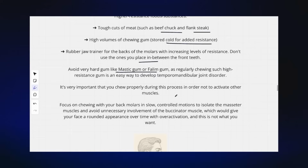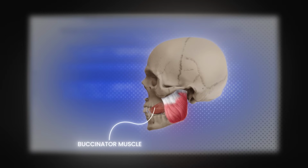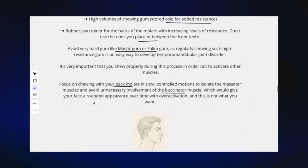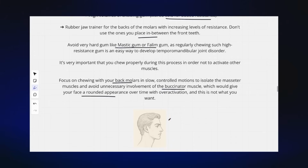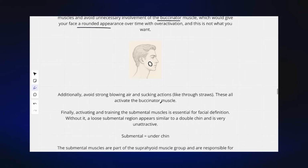So it's very important that you chew properly during this whole process in order not to activate other muscles. So you want to be focusing on chewing with the backs of your molars in slow, controlled motions to isolate the masseter muscle and avoid unnecessary involvement of the buccinator muscle, as over time, with overactivation, it is going to give you a rounded face appearance. And this is definitely not what you want. So the buccinator muscle lies underneath the cheek here. So additionally, you want to avoid strong blowing and sucking actions, like through straws. These are all going to activate the buccinator muscle.